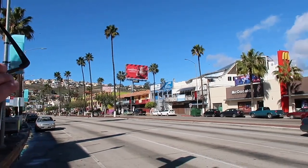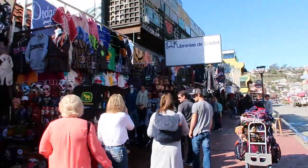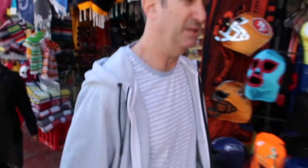We're in downtown Ensenada. We're going to be walking down the main boulevard called Macheros and just look at stores and maybe get something to eat, see what it's like. We're in Mexico. We're in Ensenada downtown, walking around, looking at the stores and see what they have. Everyone's pretty aggressive here, so we just keep walking.